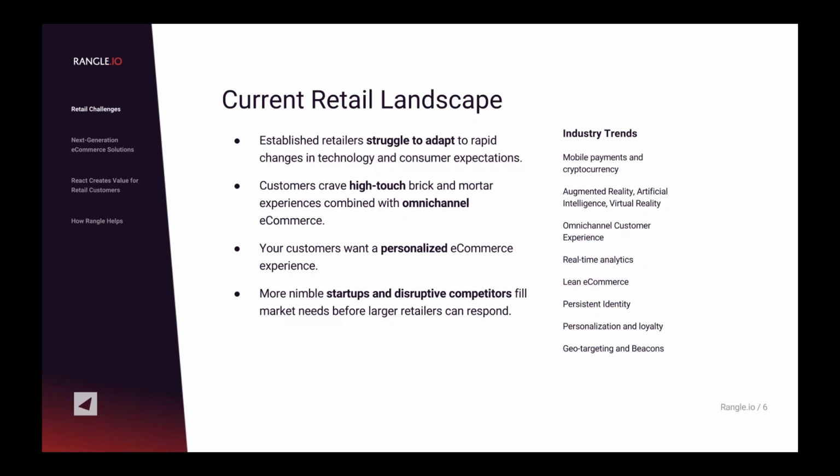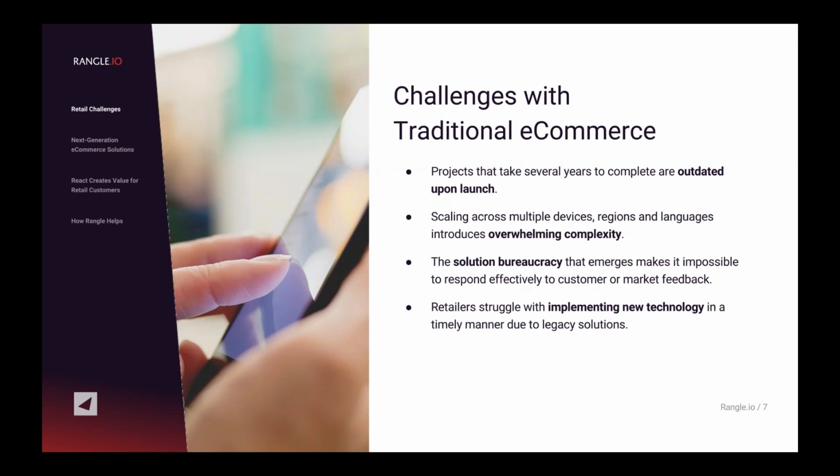And with the technology challenges, more nimble startups and disruptive competitors fill market needs before large retailers can respond. There's segmentation in markets. You have one customer base, you lose them to a new startup, things are changing fast. And how can you address that? The 5 to 10 year build doesn't work, and there's a better way of doing it.